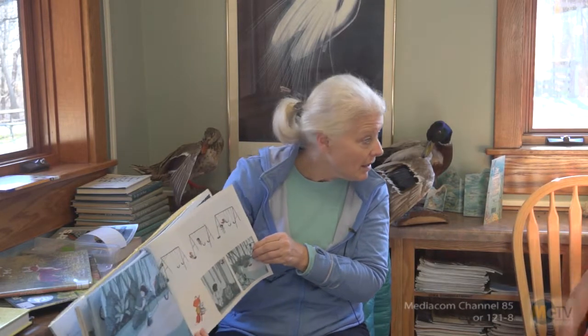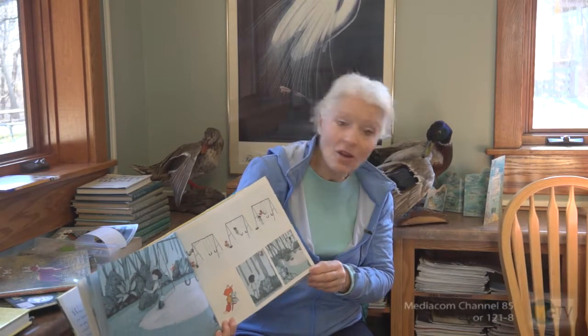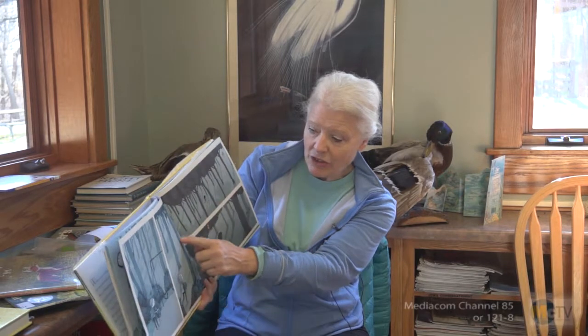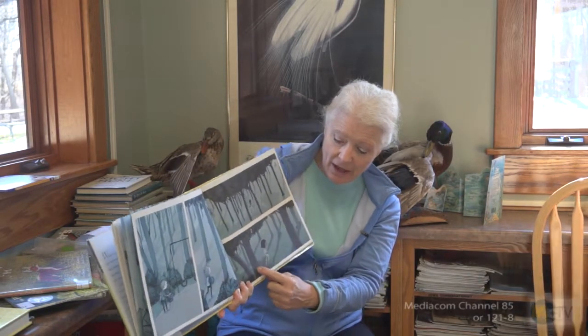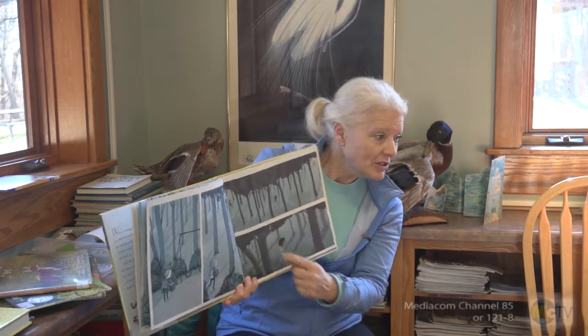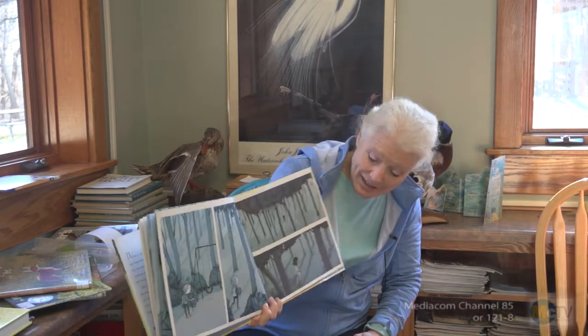Let's see what's going to happen now. Will she chase him? Yes. Do you think she'll be afraid of the fox or not? No. No, okay. There's a little boy, and he's watching her run after the fox. And oh my goodness, she's going deep in the woods. And look, where's the fox now? Oh my gosh, behind the tree. Yes, he's up in a tree.